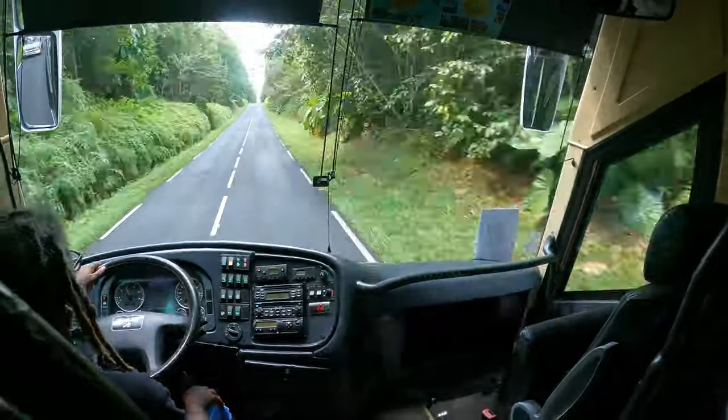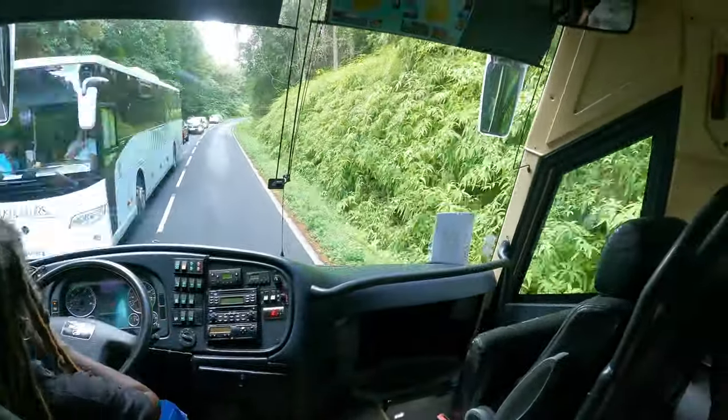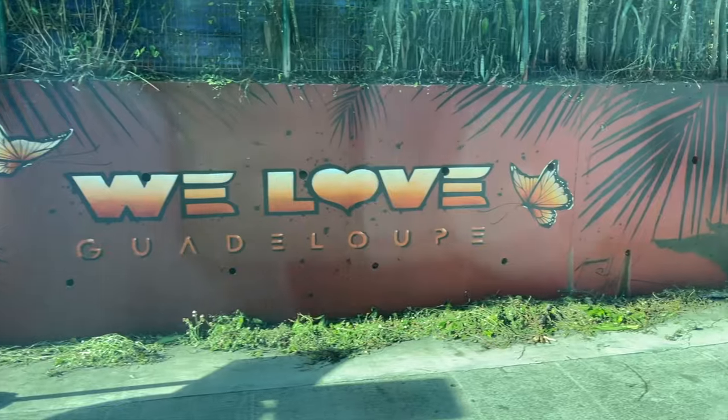However, it does mention that there is a 1 hour bus ride to and from the location. So that cuts out 2 hours of your excursion right there. So stay tuned to see how much time we actually get at Pigeon Island.